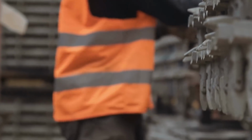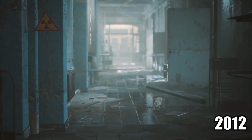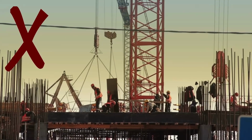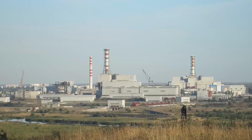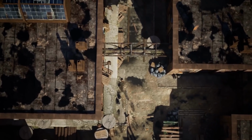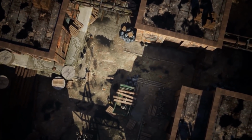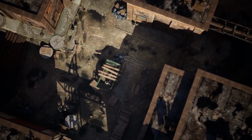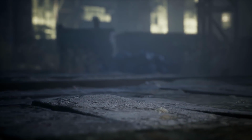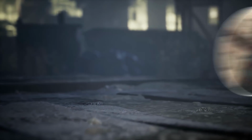There were some talks about continuing the project anyway, but in 2012, when the Fukushima plant had a disaster, Russia decided they would never complete the construction. What remains today is the hollow shell of what almost became a power plant. Creepy, unfinished, there are pipes and rusted chunks of metal everywhere, and it looks like a great place for a serial killer to hide out and hunt teenagers. In fact, it almost looks like the boiler room where Freddy Krueger hangs out in The Nightmare on Elm Street.